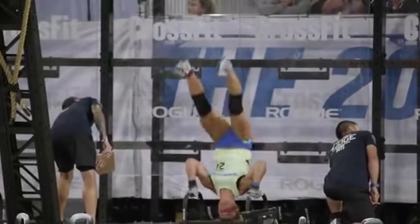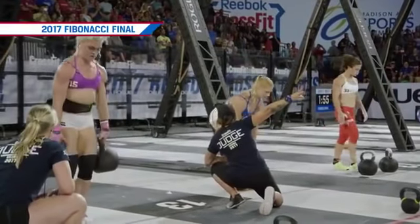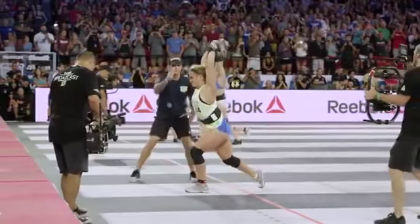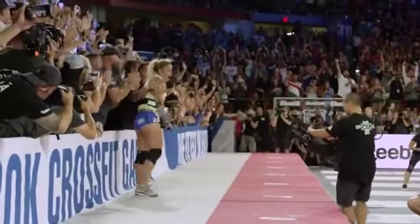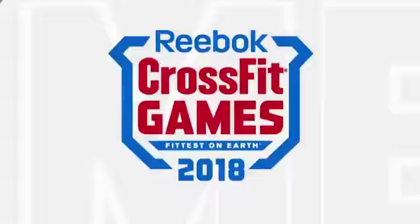There was another battle, and that was for a podium position for that third place spot between Sarah Sigmundsdottir, Katrin Davidsdottir, and Annie Thorsdottir. Sarah Sigmundsdottir came out on top of that race, taking first place in this event. But it was Annie Thorsdottir who ended up on the podium in third because of the points that she got.